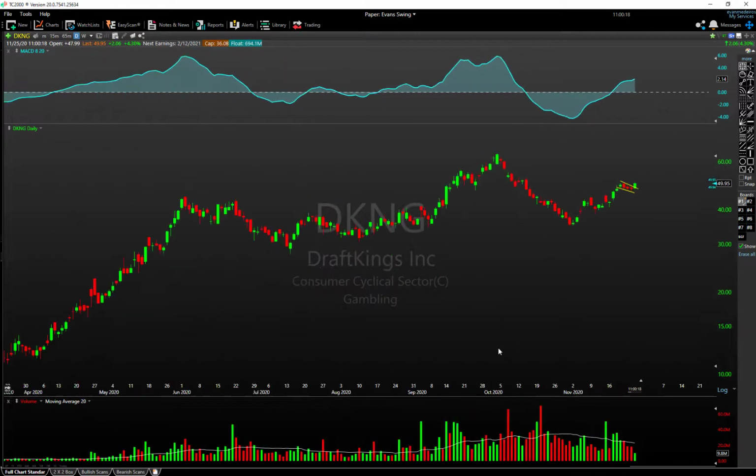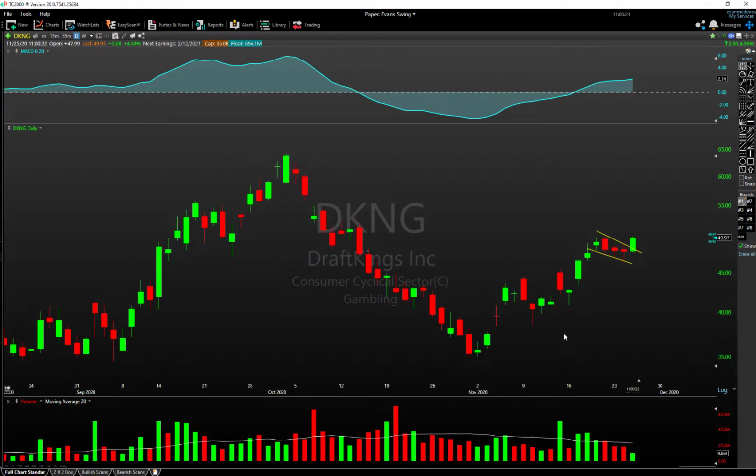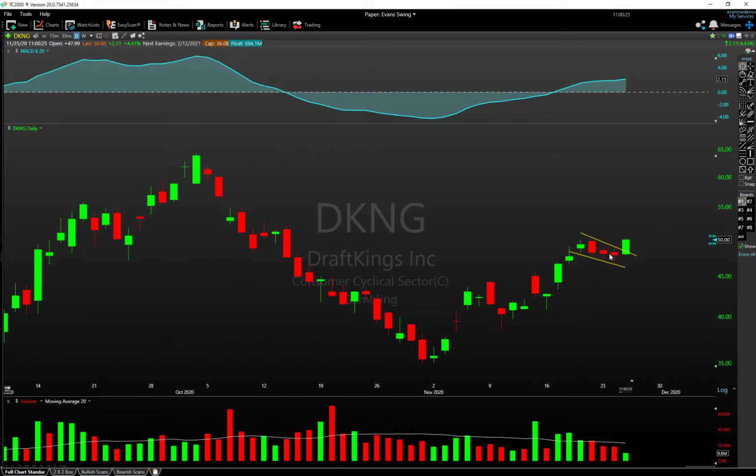You get a high growth stock here in a recent uptrend, broke the downtrend a couple of weeks back. It's rallying up, had several days down, and now it's getting going today. Earlier today, this would have signaled earlier. Of course, we're looking at this at $50, but this was signaling in the lower to mid 49s earlier today. So DraftKings pullback strength scan, that's one.